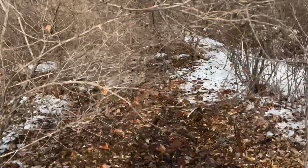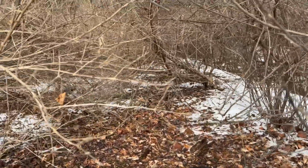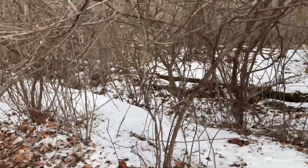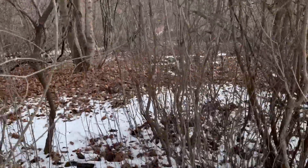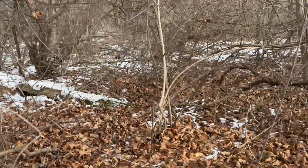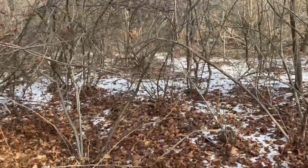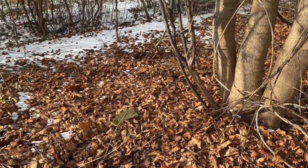Wonder if we can get through here. No, that's just too much to go through. Hang on, let's go over here. Nah, I'm sorry, folks. I'm not gonna be able to get us back there. All right, anyway, some old Lehigh Valley Railroad work pits right here.